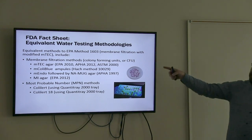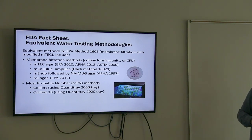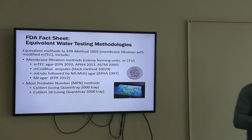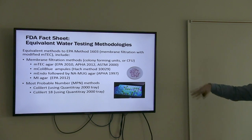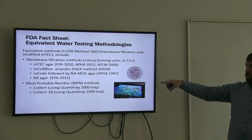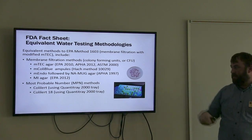So they've subsequently released a number of what they call equivalent water testing methodologies, and whatever lab you end up using, or if you have access to your own lab and you wanted to do this yourself, they list a number of these different methods. So there are other membrane filtration methods like mTEC agar discs, and MPN methods like the Colilert standard.